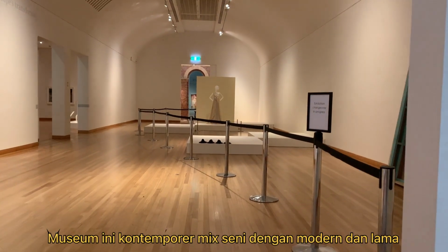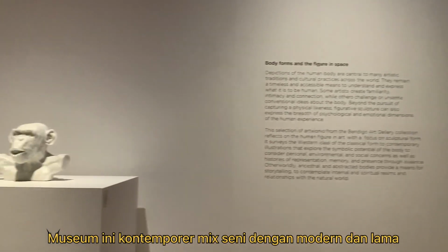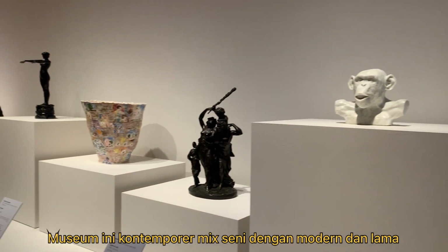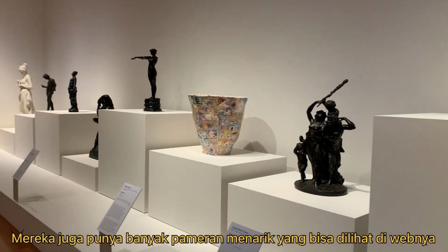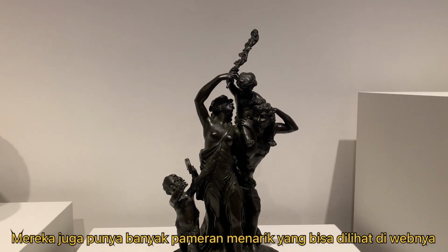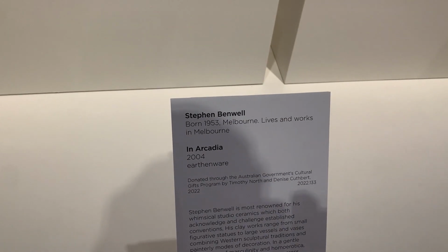So I think this museum in Bendigo City, it's mixed art between the modern and also the old art. They also have many interesting exhibitions which you can see on their website. Okay, let's have a look in this museum.